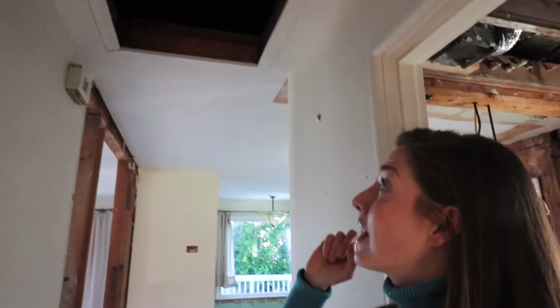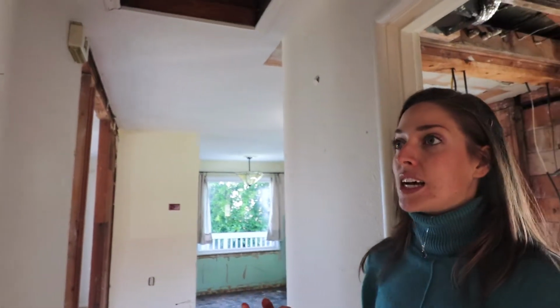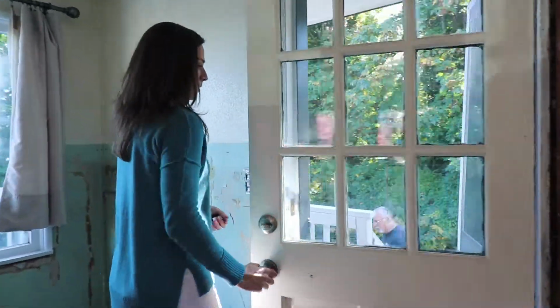Just today, the insulation was removed in the attic, and it was important that we had that done because, again, there's old knob and tube wiring up there, and we're gonna have to strip all that, and we didn't want it to be a fire hazard, which it kind of was.